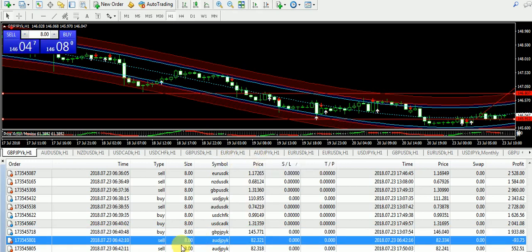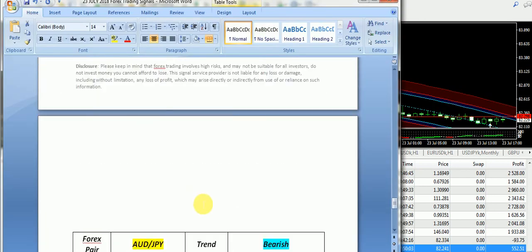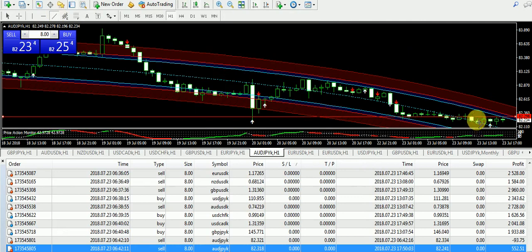Okay, at last I'm going to talk about AUDJPY. So guys, I have supplied the bearish signal in case of AUDJPY. 82298 was the entry, and the target price was 81893. And again, the same thing happened as with Great Britain pound JPY. AUDJPY is also leaning on the level. They are showing no activity, they are showing no momentum. So guys, we will trade this pair tomorrow in a better way. So when the market is slow, it's always better to get out of the trade. That's more sufficient.